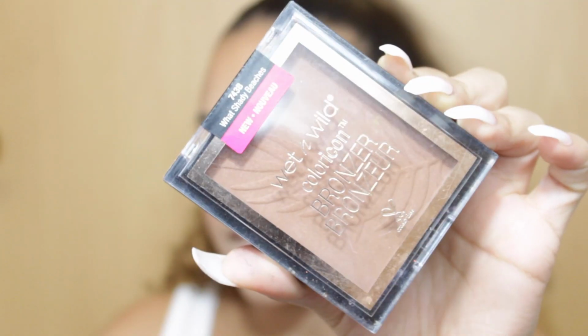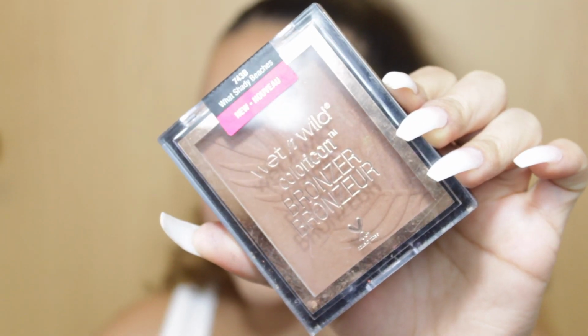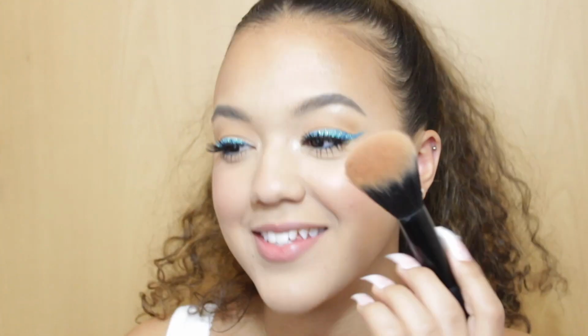I'm excited to do this. It seems like there's not much room for me to mess up, but you never know. So for bronzer, I'm going to be going in with the Wet n Wild bronzer in the shade What Shady Beaches. I'm just going to put that all over my nose, like she said. This is scary because I did my whole face.